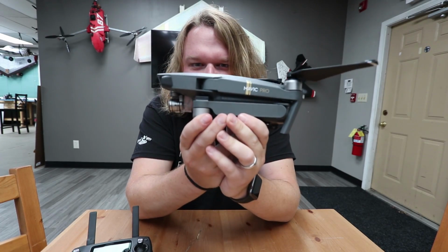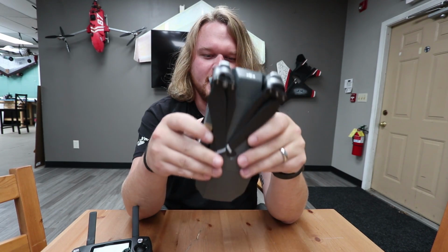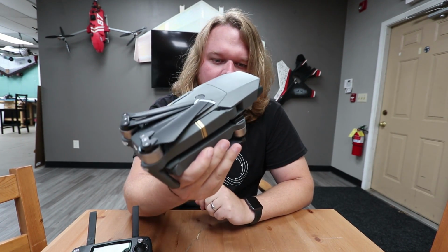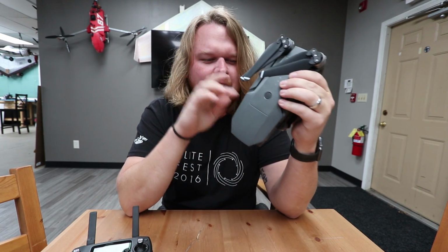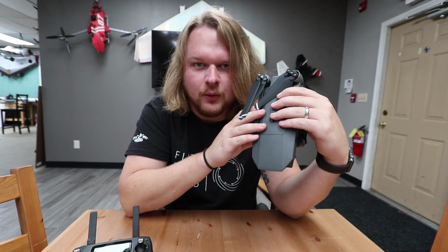We just got this in the mail today. This is the DJI Mavic Pro. It is very comparable to the Phantom 4 as far as features and capabilities, give or take, and it comes at a price point of $1,000. Now this thing isn't even out yet, it's coming out in October, but we got one before it came out, and what do you say we go fly it?